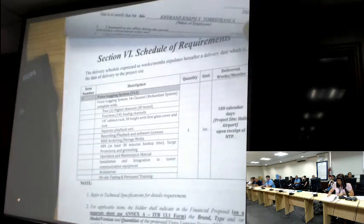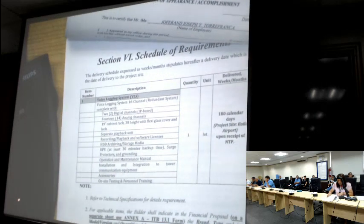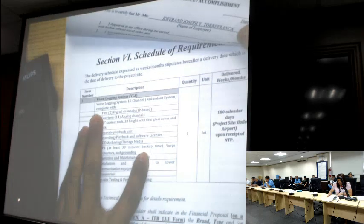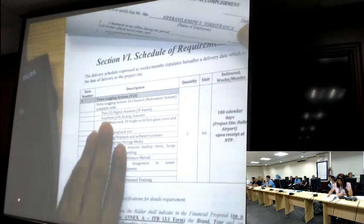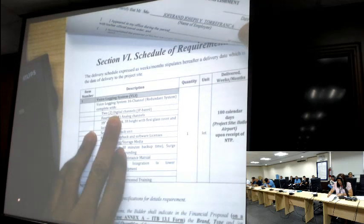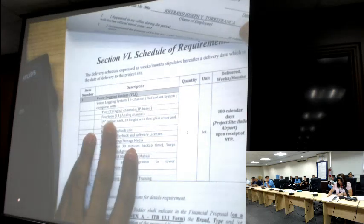Ito po yung detailed na specification ng VLS natin. The 16-channel redundant system shall be complete with the following. Two digital IP channels, digital channels or IP-based, and 14 analog channels.